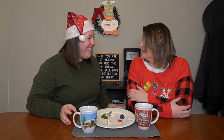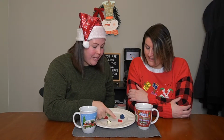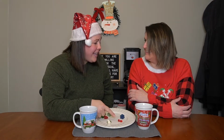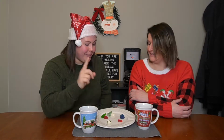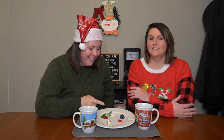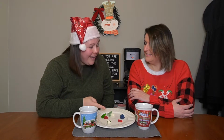So we are gonna start with gummies. You don't know what we're gonna eat. I have no idea. Okay, so we're starting with the gummy round. These are supposed to be like peppermint bears. What? Yeah, we love peppermint. Oh, that's good. Peppermint bears. So we have snowflakes, we have regular trees, sugar-coated trees, and Christmas bears.